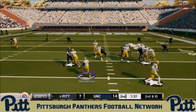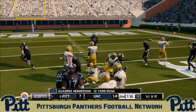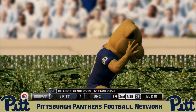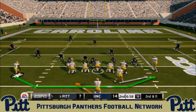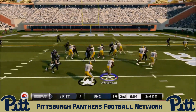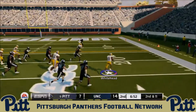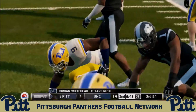2nd and 10 now. Henderson goes in motion. It's an end around to Quadri Henderson. He cuts it back up through the middle, and that's 12 yards for the wonderful little shifty receiver. The Panthers have made so much use of him in the running game, and that's a great play. Whitehead now in motion as the Panthers are using him on the offensive attack. He's got plenty of room, and that's a great carry. Jordan Whitehead picks up 11 yards.